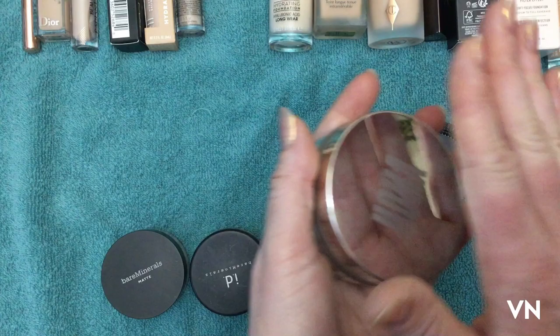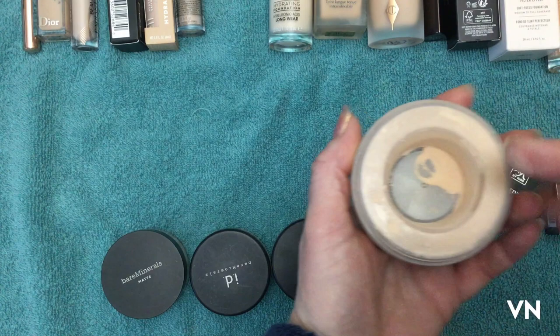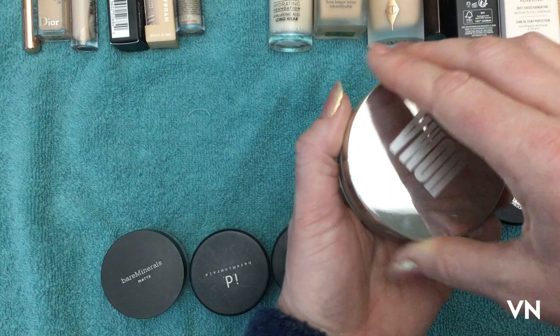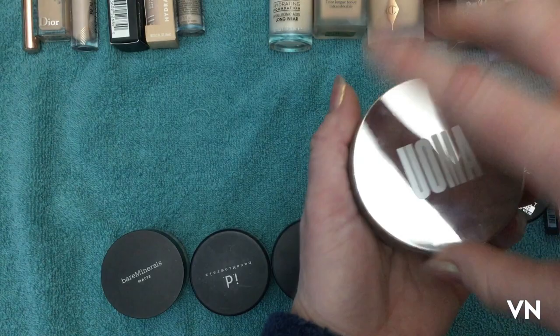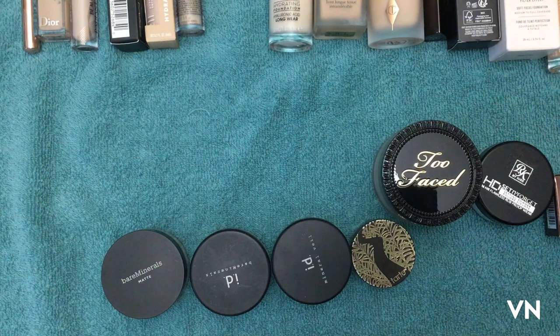I got light. It pulls so yellow on me. It looks bad. Like I look jaundiced. I don't even know if I can do this without a sponge. It pulls so yellow on me. I can't get away with it. If they had a light or a fair cool, I would totally get it and repurchase it. But the plain light is way too yellow for me. It's not my color, which is sad. I tried to get it to work and I just couldn't.